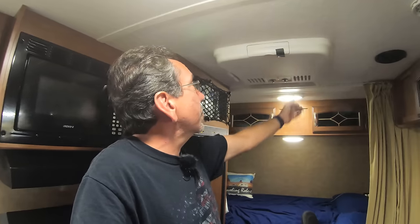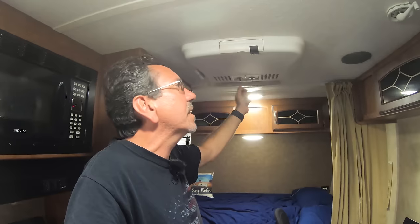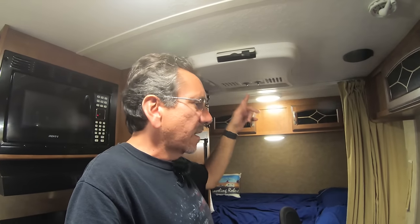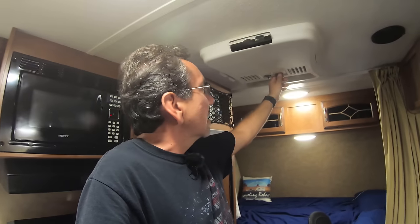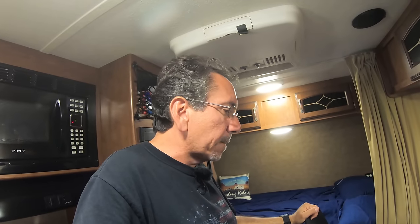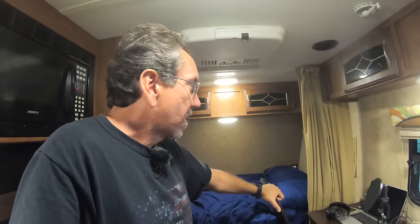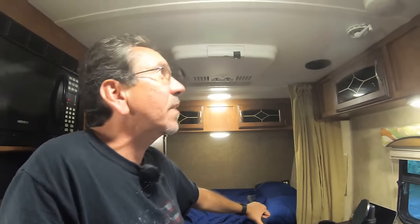Okay, our air conditioner, 13,500 BTU, I believe it is. It's nice. It's loud. What can you do? They are all loud, and of course, I have it equipped with that Micro-Air EasyStart, which makes it possible for it to work with less initial power. I'm sure there's other stuff that I need to show you.